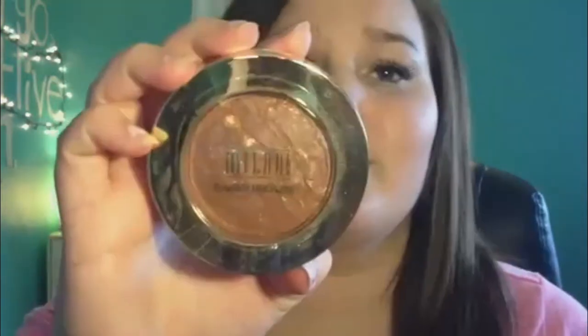So speaking of shimmery bronzers, I got some Milani bronzers. These are their baked bronzers, which I heard a lot about as well, and I really like their baked blushes, so I figured I'd give these a try. The first one I have is in 06 Golden, and it's just a really kind of deep chocolate kind of bronzer.